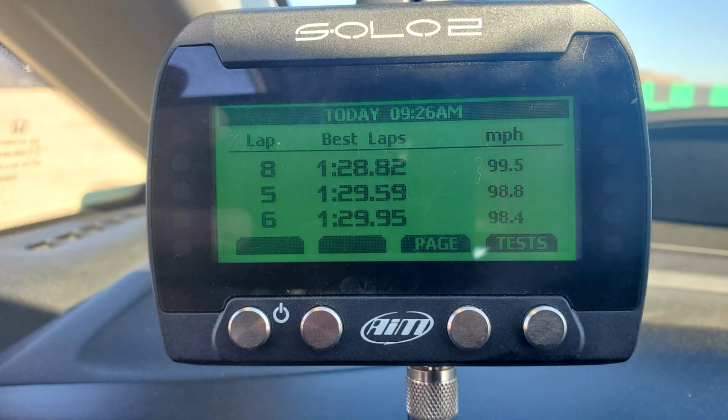Session out at Streets. It's been a long time since I've done a track day here. Obviously, I was drifting here in the E46 last week, but that was also counterclockwise and drifting versus road racing. My driving's still very rough. Irrespective of that, though, I did set a new PB in the very first session in traffic of a 128.82.